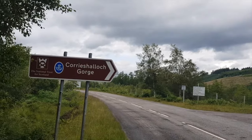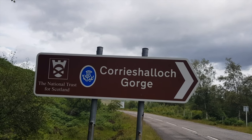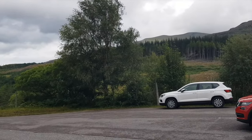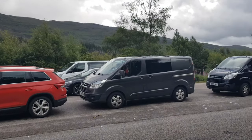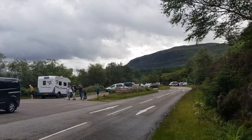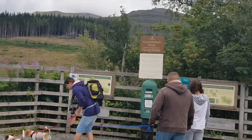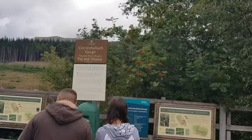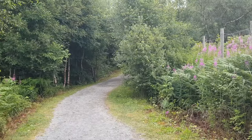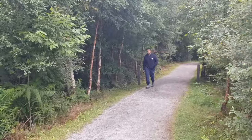Another place we are visiting today is a gorge. It's called Corrieshalloch Gorge. So it's just on the NC500 road again. There's a little car park nearby. So there should be space for about 50 cars. So parking shouldn't be a big issue. So the pay and display car park isn't working anymore. So it's more of a voluntary donation towards this place.